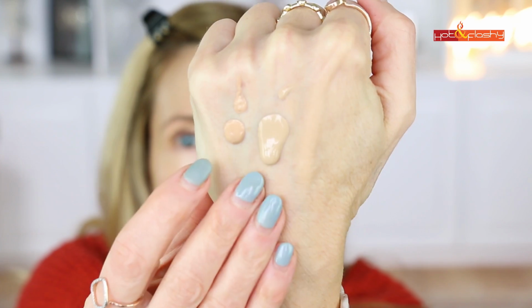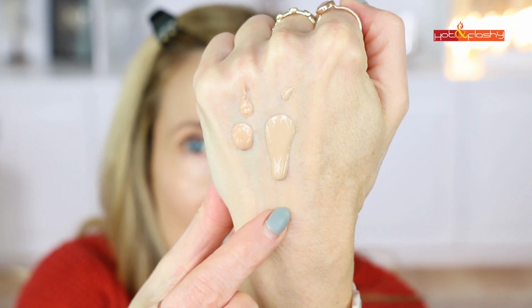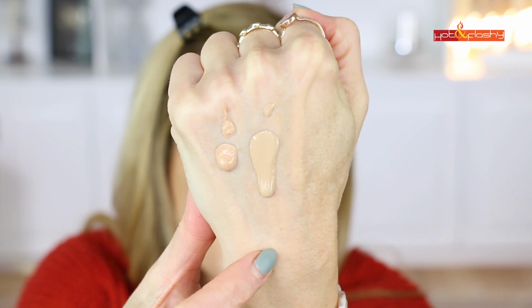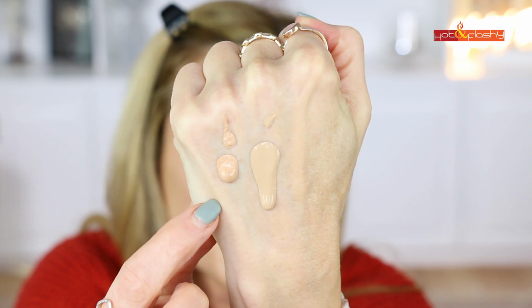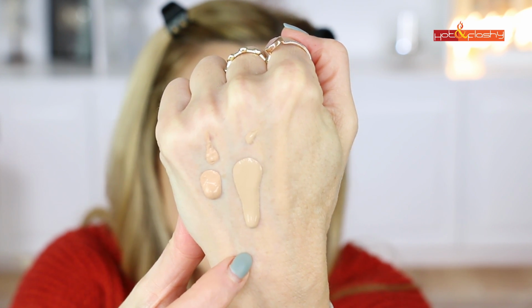And it seems like it's giving me lighter coverage, a little bit sheerer than the original. Here's the original True Match, and then here's the new True Match right next to it. Okay, so here's the original, here's the new. Yeah, this is definitely a lot runnier. It's running much faster, and it looks like the color might be slightly different. This one looks a little bit darker and a little bit pinker to me. This one looks a little bit paler and a little bit more yellowy. I'm not too happy about the new color. It does look a little bit light on me. The original color was dead on perfect for me.